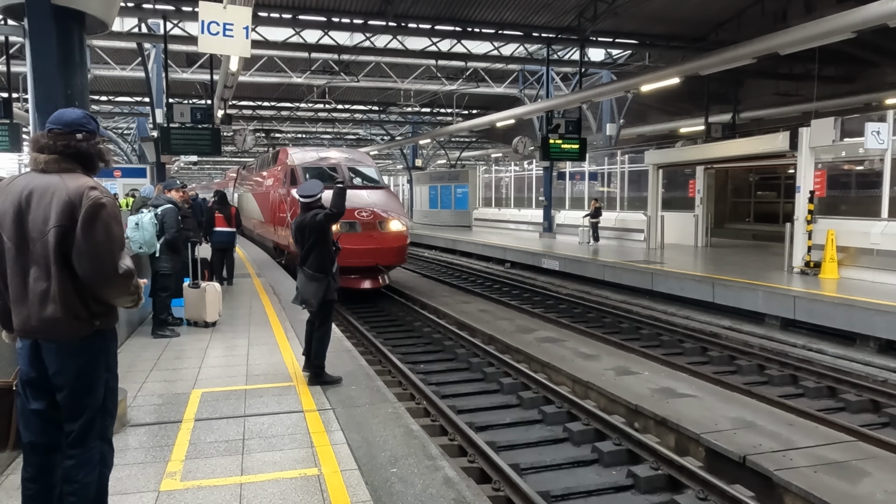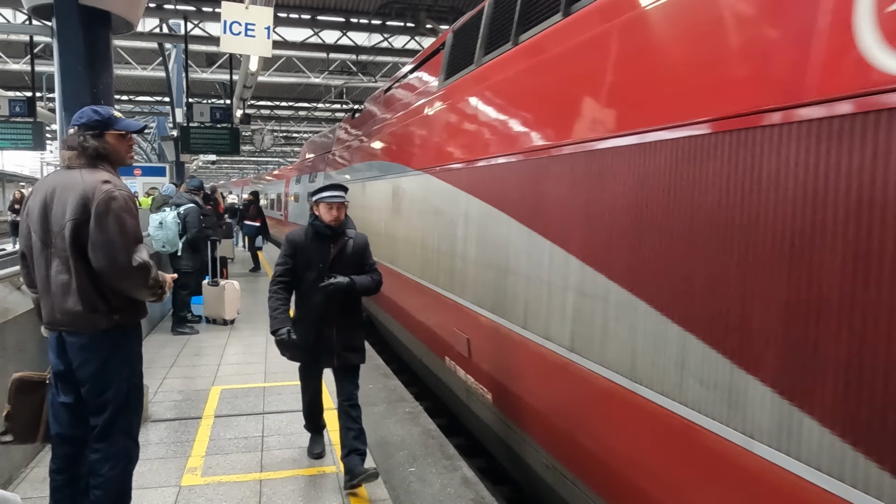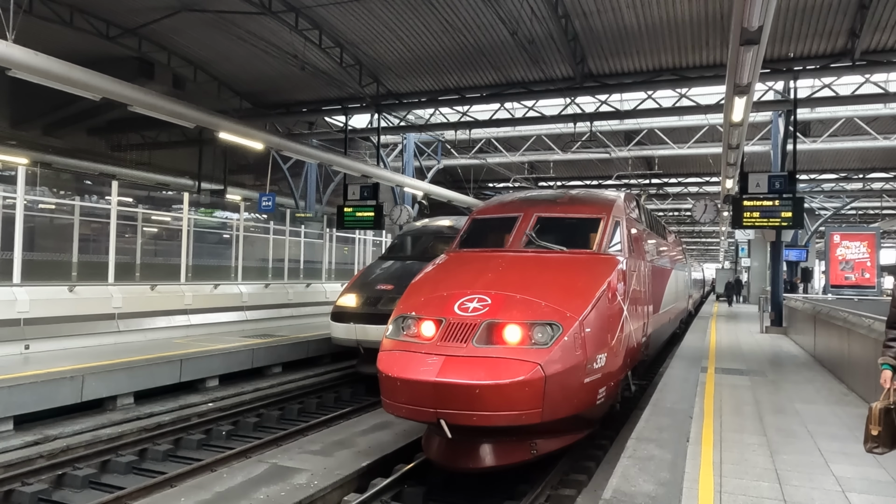When I say high-speed rail between Paris and Brussels, you think Eurostar or Thalys, right? Well, there's also another high-speed rail link between the two capitals.